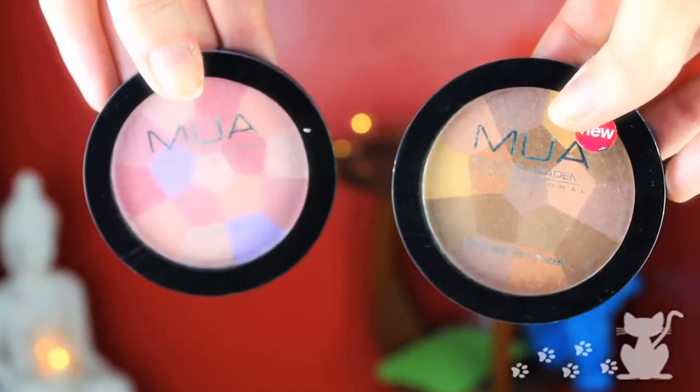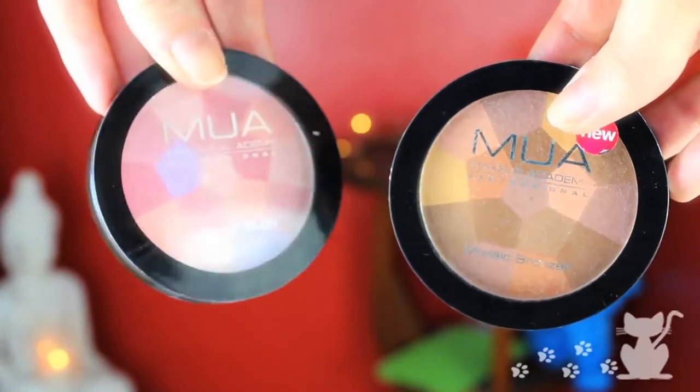Two things from MUA. I know a lot of people, no matter what country you're in, will probably have heard of MUA, and you can get them in Superdrug. So I have the Natural Glow Shade 1 bronzer, which is the Mosaic one, and I have the Mosaic blush in English Rose. I haven't checked MUA out for a while, so I don't know whether they've brought more Mosaic blushes and bronzers out, but I really like these.